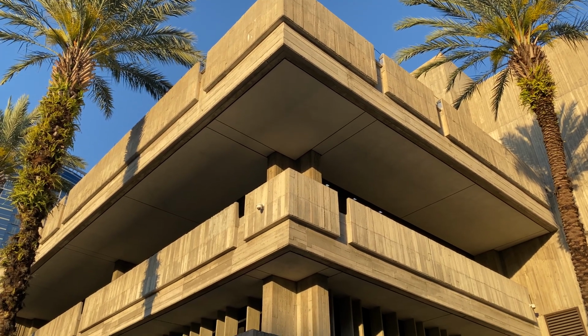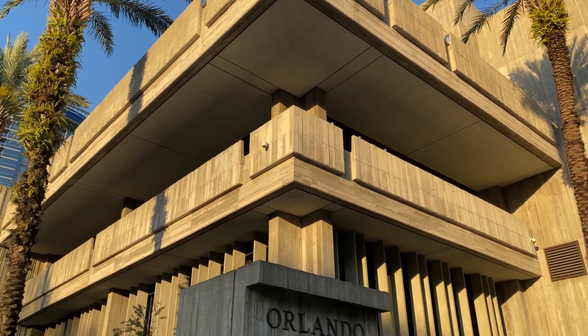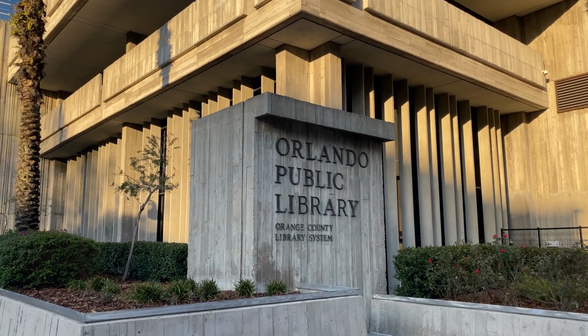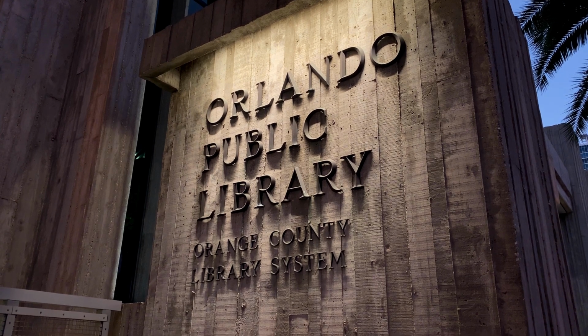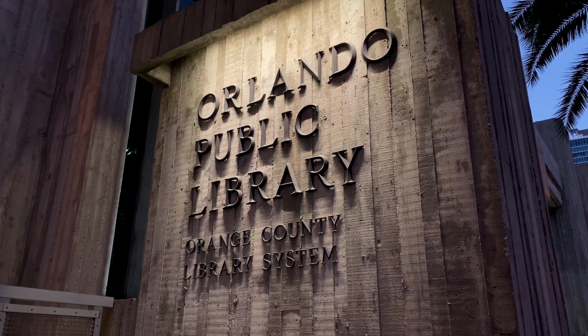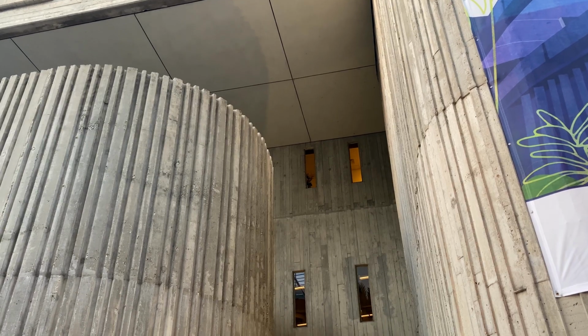You can't really talk about the Orlando Public Library without touching on its striking architecture. While the Albertson Library felt classic, ageless, and poised, the OPL is bold and medieval, while somehow feeling like a herald of modernity. I feel like this thing would survive a nuclear blast.